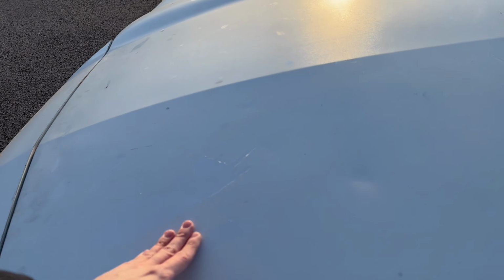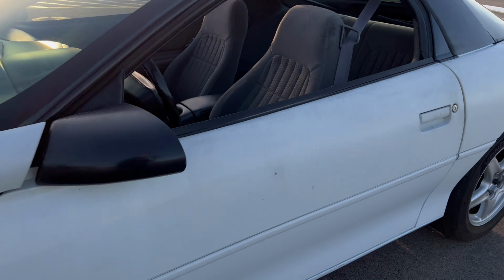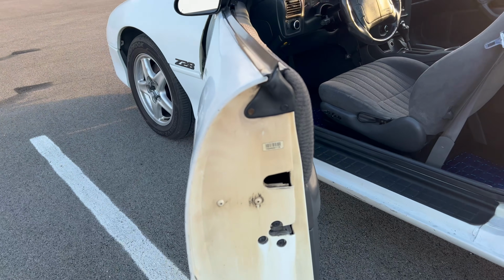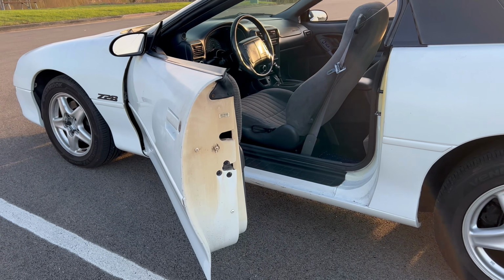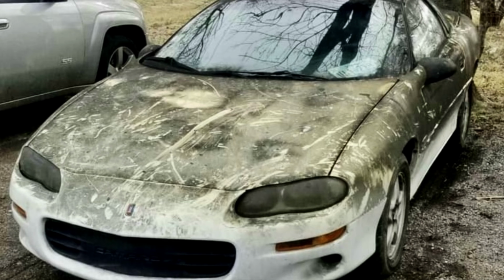But as you can see, in some spots you can see that the clear coat is coming off, so the paint's not the best. If you look inside the door jambs, you can see the yellow from the smoke. But I'll put up a picture right now of what the car looked like when they got it out of the house.